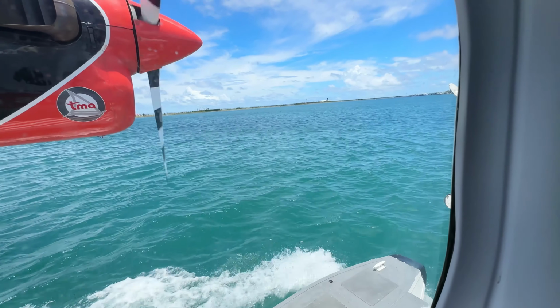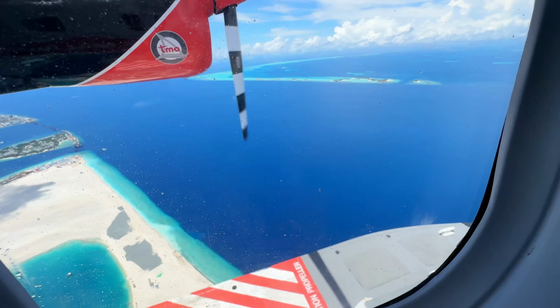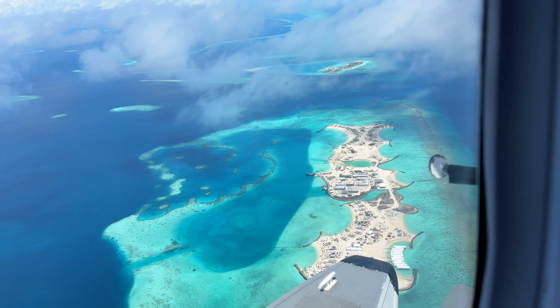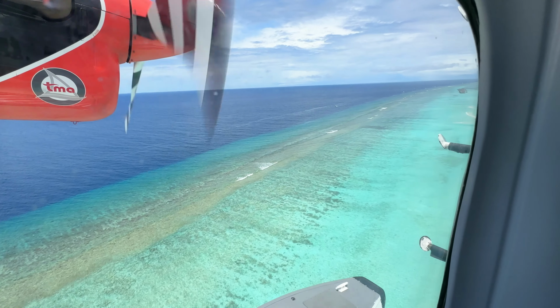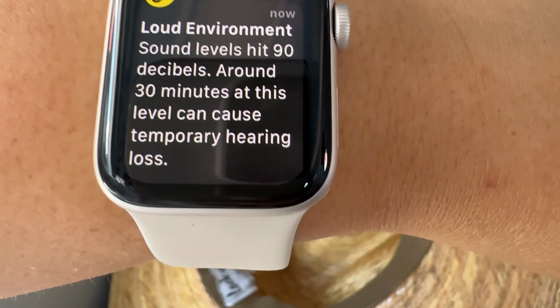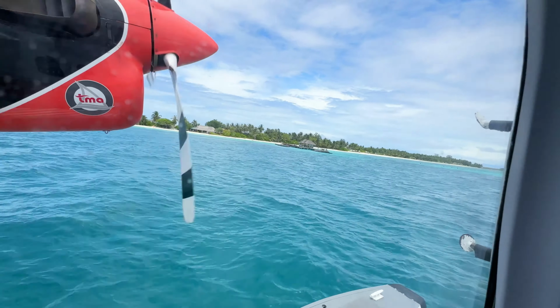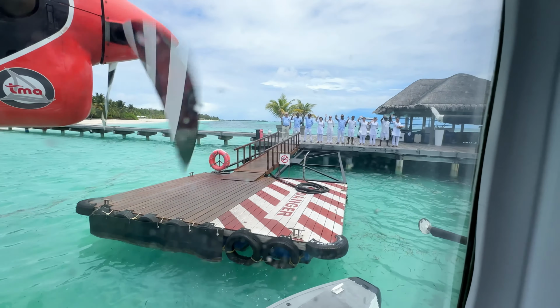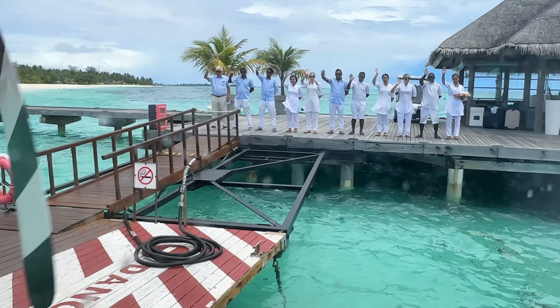I was smiling on the outside, but I was terrified on the inside. It was our first time flying on a seaplane, and it was a bit scary at first. But with these views, you just kind of get over it and just enjoy it. FYI, it gets very loud, so either bring some earplugs or noise-canceling headphones. After 30 minutes, we landed safely and were greeted by the staff.